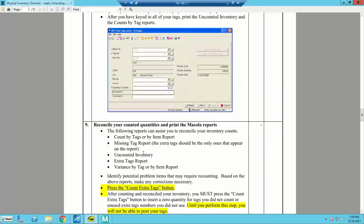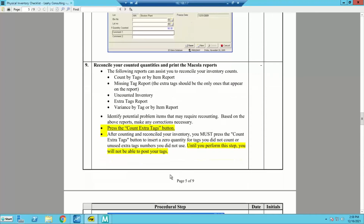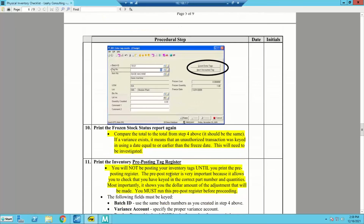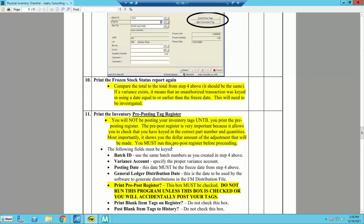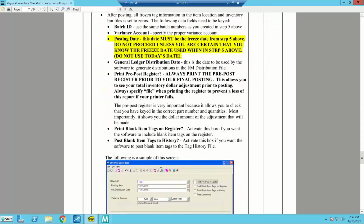Okay, we talked about scanning in. We talked about reconciling, and reconciling is an 80-20. You can take forever, but the majority of it is going to be in the first 12 hours. Here we're printing the stock status report again, the frozen stock status report. Here's our PrePost Register. So you're seeing here there's more bold stuff, there's more yellow highlighted stuff. And now we're posting the tags. There are some things we don't need to talk about today, but there are some other caveats here. If you activated this, do this. If you did not activate it, it's going to have a different kind of result.